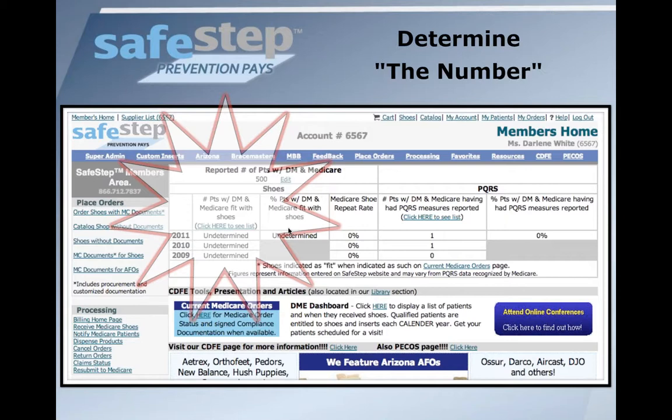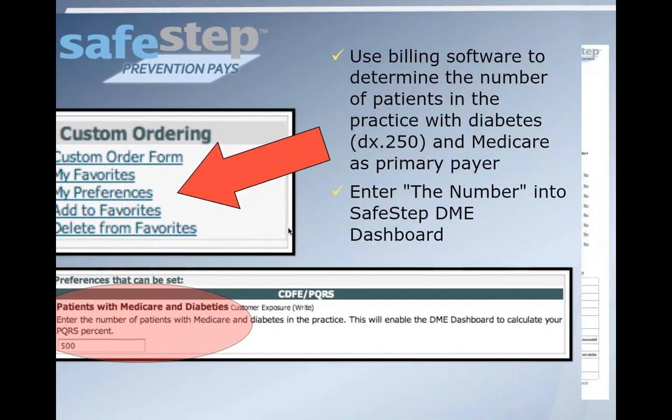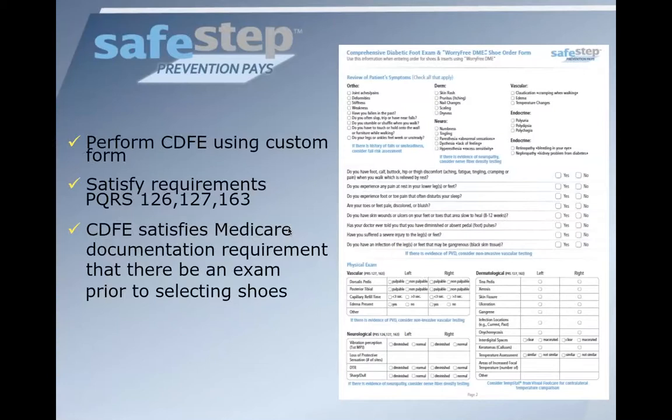It's said that if you can't measure something, you cannot manage it. The number is the benchmark by which you can determine in January approximately how many shoes you should hope to be able to fit by December. We created a place on the website for you to capture that number so that it remains a constant reminder.